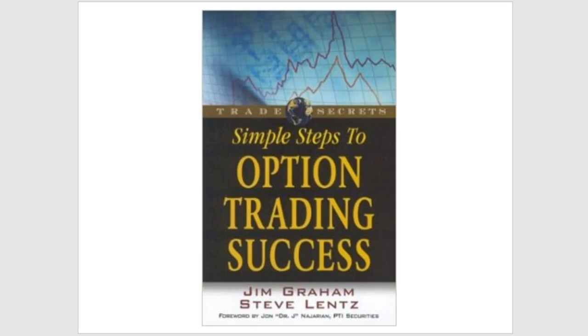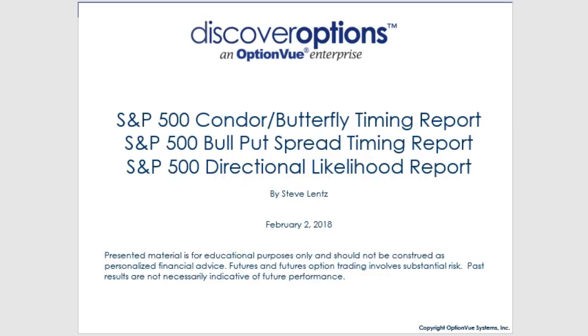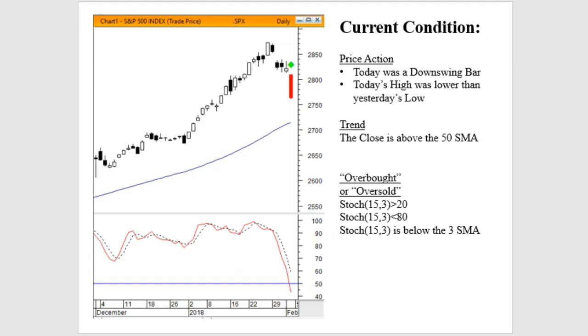All three reports, as I said, are for advanced options traders. The Condor Butterfly Timing Report is for those traders selling option premium in neutral fashions. Those who are more bullish in their outlook can sell puts in a bull-put spread approach. We have a report for those folks, and then also the statistically oriented directional likelihood report. All three relate to the current market condition, which is very unique given Friday's crazy action.